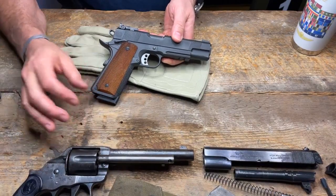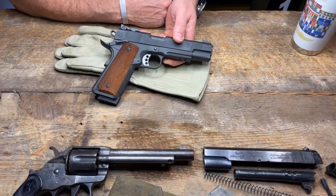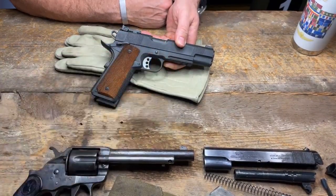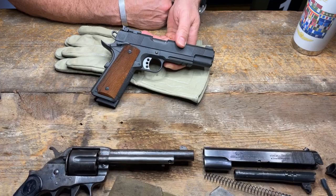And then this is representative of the last single stack 1911 that Delta issued. Dog hair. Yeah. With Chris' dog here. Yeah, I was going to say he's going to get in the film one way or the other.